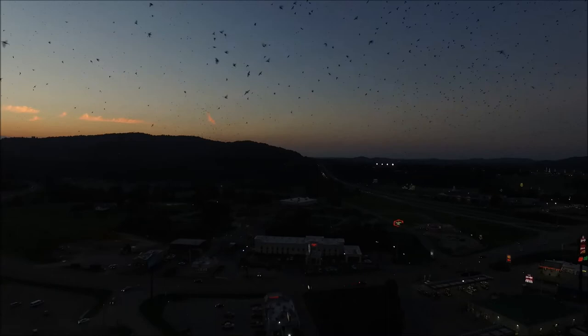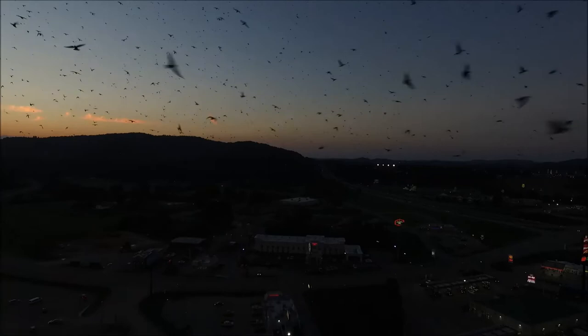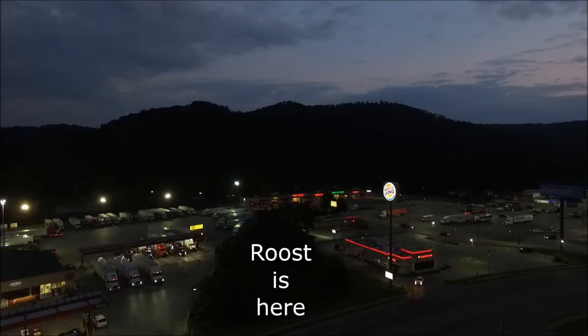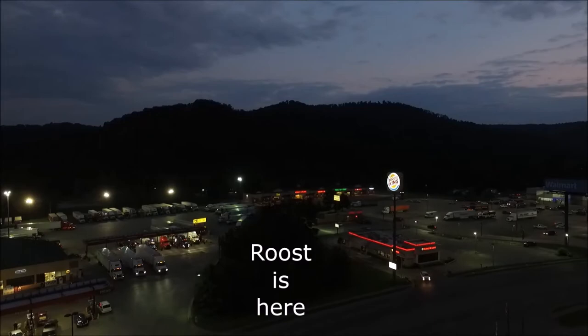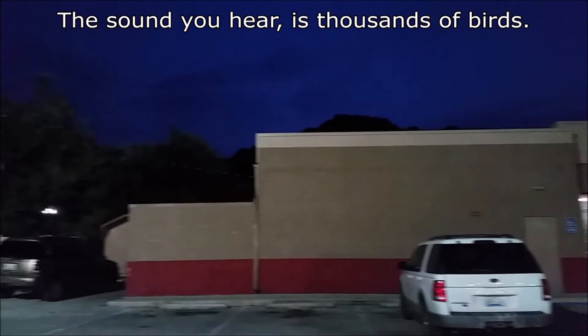This is the height of the roost, one evening in August 2017. Right below, just there, is where they're landing, in this group of trees. And this is what it actually sounds like.